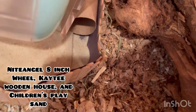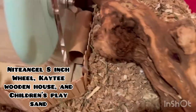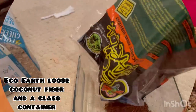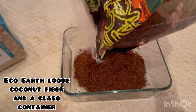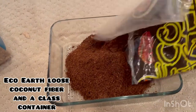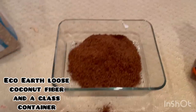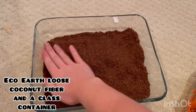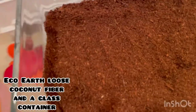And then this is the house you're about to see, a KT wooden house, just found at a pet store. This is eco or coconut fiber, and then I got this glass container at Dollar General or some dollar store for pretty cheap, and I usually use it as a sand bath, but I built that other one so you can have a bigger one, and now I'm going to be using this for his coconut fiber, and I think he's really going to like it.